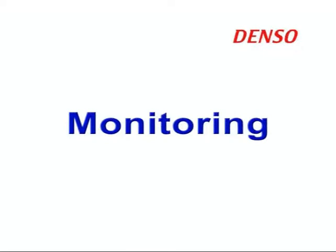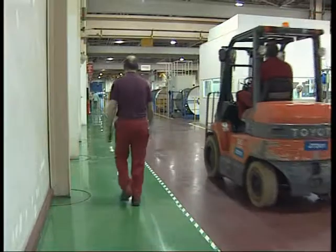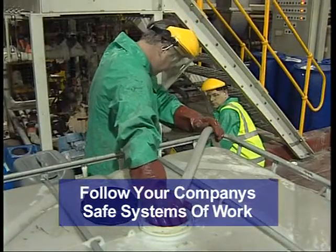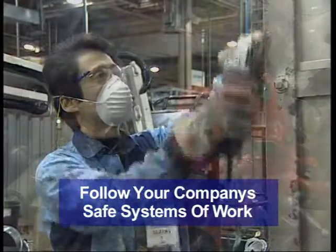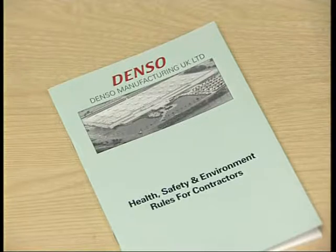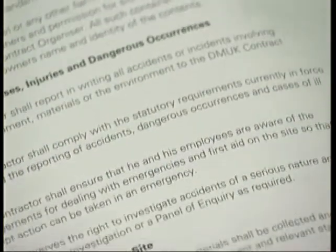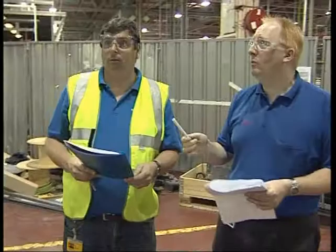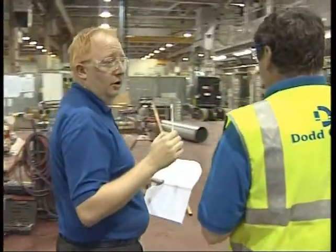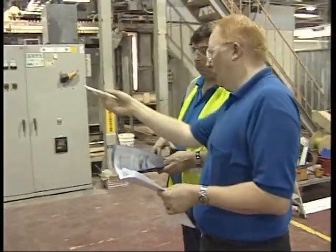Monitoring. We expect you to work safely whilst on site at DMUK and follow your company's safe systems of work as laid down in your method statement and risk assessments. You must also comply with our site safety rules to ensure your working environment remains safe and no unforeseen hazards arise whilst you're working. Your DMUK contact or their representative will regularly check to make sure everything is okay. They may also conduct a formal monitoring exercise, which they will record.